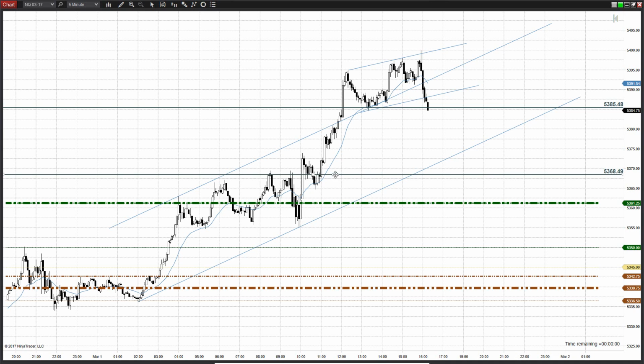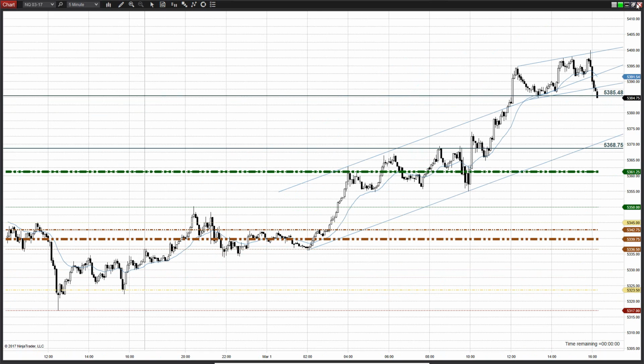53.6875 or so in that area would look pretty nice for potential buying pressure and the buyers stepping back up to the plate on an overshoot of the bottom.